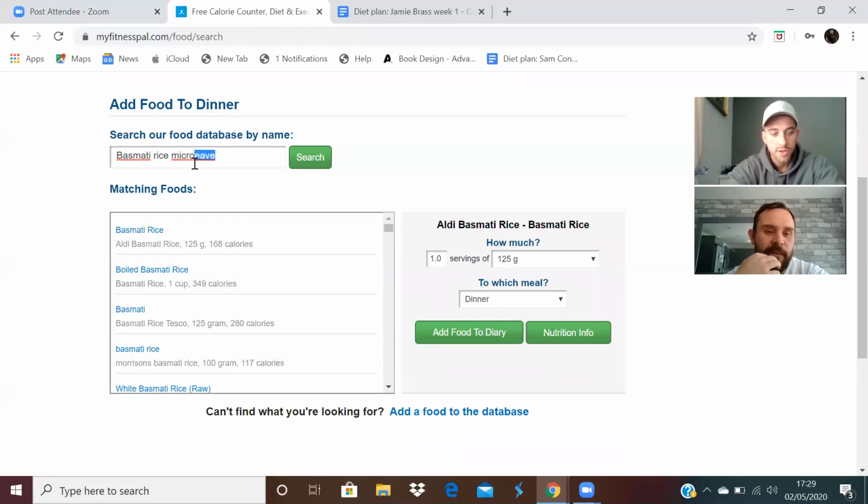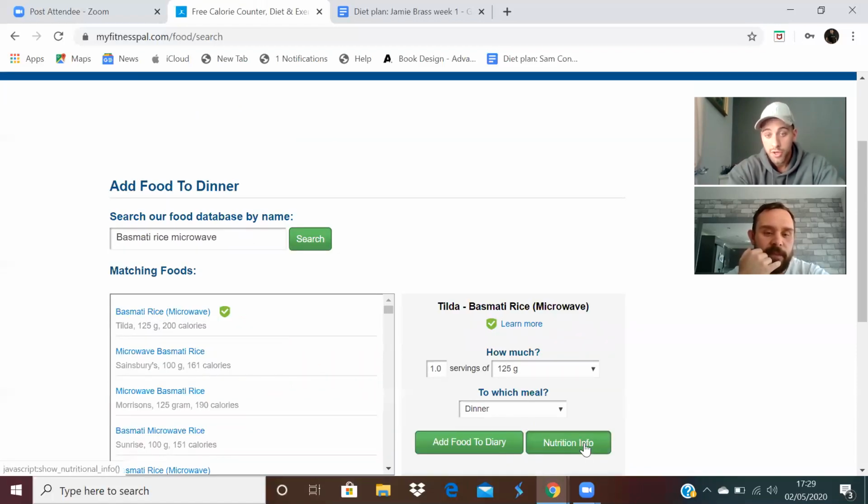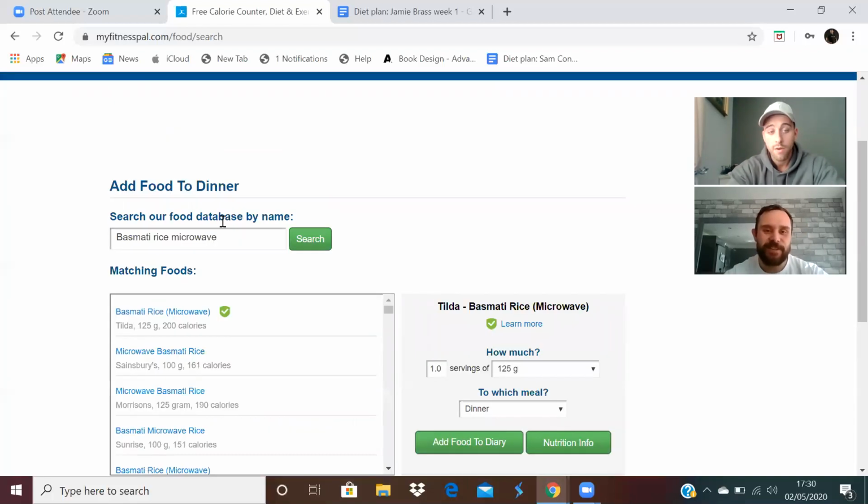I'll do microwave just so you can see the difference between the cooked and the raw. Basmati, there's tilde, that's microwave rice. So someone can look at that and think, 125 rice, nutritional info, 38 carbs. Do you know why? Because they're measuring microwave rice, which is already cooked. Weight's different. If you raw weight carbs, it's different. So it's best to weigh it raw, so you know for sure.